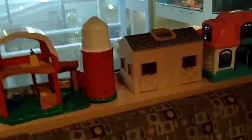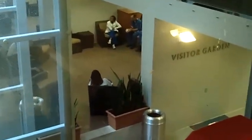Any questions about the playroom? I love the ceiling. I know, it's really fun. The first time I saw that bubble wall, I was mesmerized. I love it. I remember when I came here to interview, and I never forgot it.